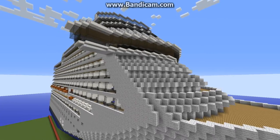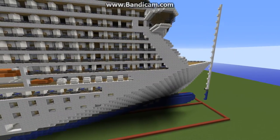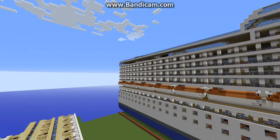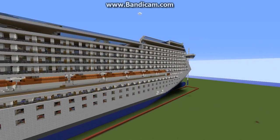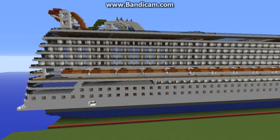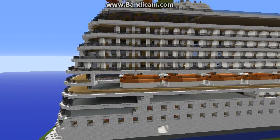Here I am with my custom ship. This is the Atlantic Ovation. And so far, this is by far my favorite ship. I am in love with this ship. I don't know why, it's just my favorite ship. I've only been working on it for about a week now.